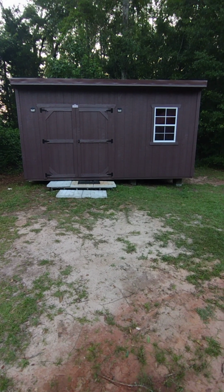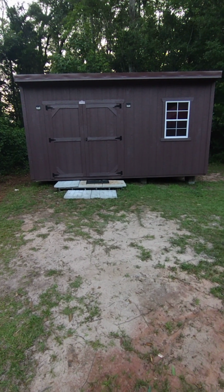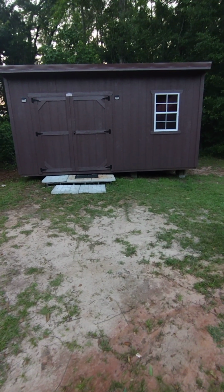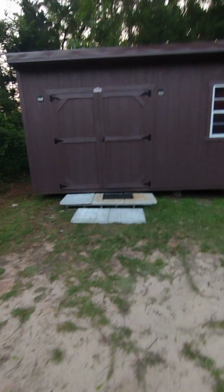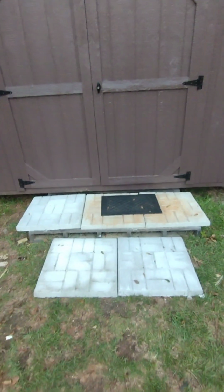Hello everybody. I've been seeing a good many videos based on man caves built in these sheds. I decided to get my own. This shed was built at Ride Shed Company in Evergreen, Alabama, just up the road from me. As you can see, this is a cottage shed. It's not the big barn or anything, but I got it made exactly the way I want it.